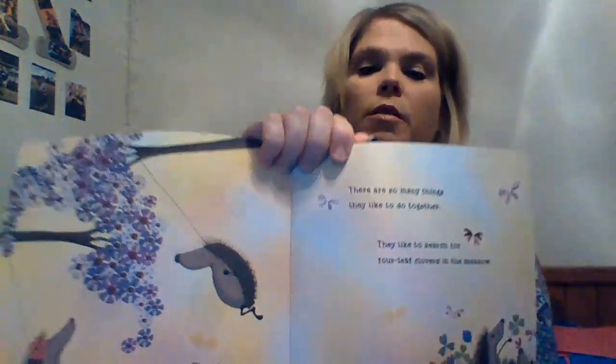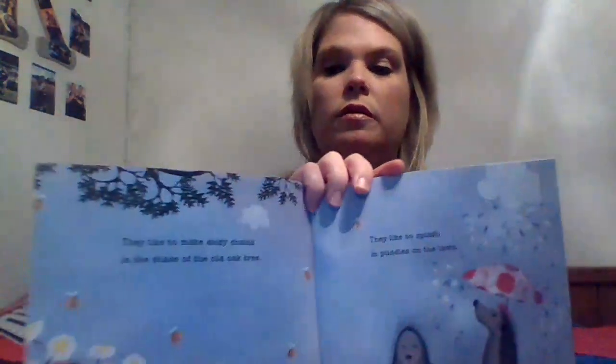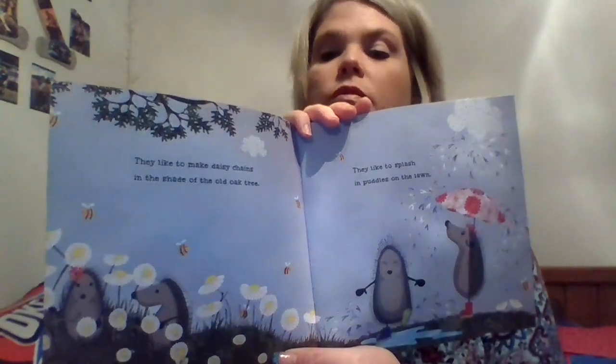Horace and Hattie are the very best friends. There are so many things they like to do together. They like to search for 4-leaf clovers in the meadow. Look at them enjoying swinging together and looking for 4-leaf clovers. They like to make daisy chains in the shade of the old oak tree. They like to splash in puddles on the lawn. And sometimes they like to have a tea party by the river.